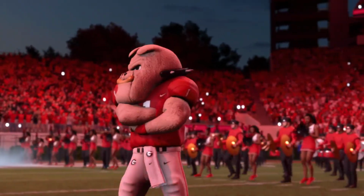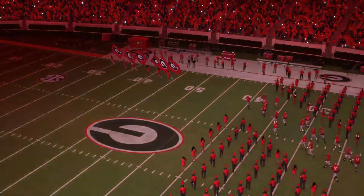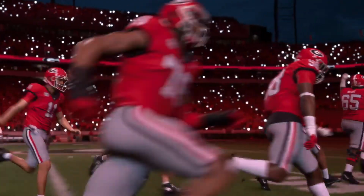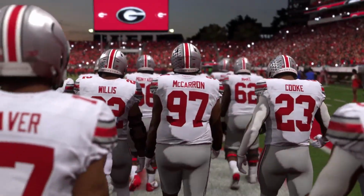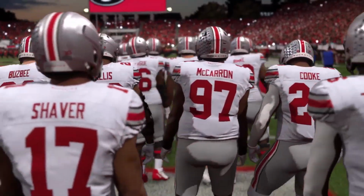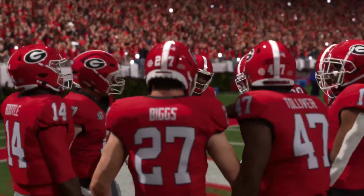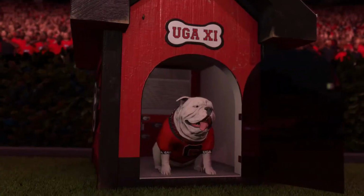Buckeyes hoping to use this big stage to display their supremacy. Welcome to Athens, Georgia. We are between the hedges at Sanford Stadium, home of the Georgia Bulldogs. As we'll see, a playoff team from last year, the Ohio State Buckeyes, taking on a playoff team from last year, the Georgia Bulldogs. For EA Sports College Football, I'm Chris Fowler here with Kirk Herbstreit. Let's get this thing underway.